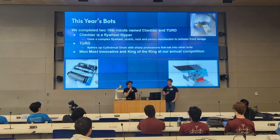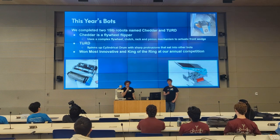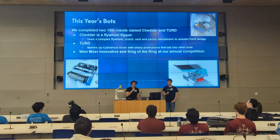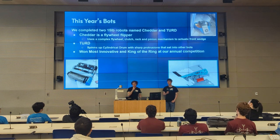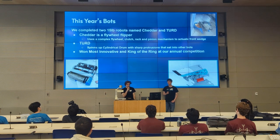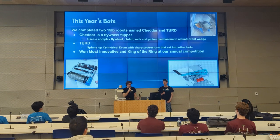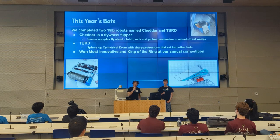So this year we competed with two 15-pound robots named Cheddar and the Ultimate Rotational Destroyer, also known as Turd. Cheddar was designed to be a flywheel flipper. Essentially, it was storing energy in a rotating flywheel and would transfer that energy through a couple of mechanisms into a flipping motion. The goal would be to throw the opponent in the air and cause damage upon impact. That involved a lot of complex mechanisms and machining and a lot of different tools that we were able to use on UCLA's campus, like WaterJet and CNC.